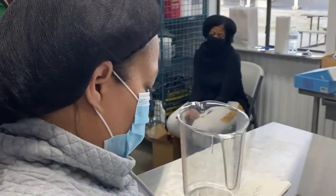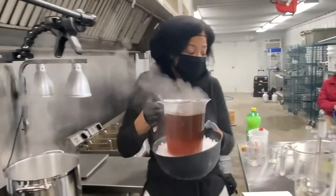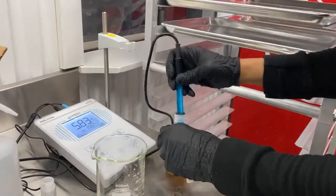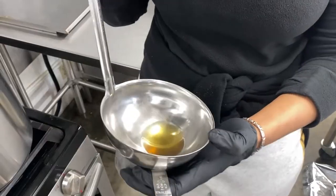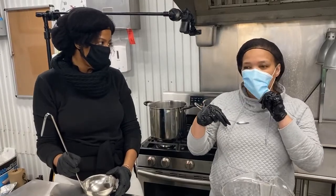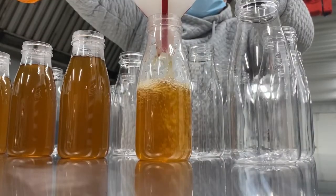Honestly, why I love Shared Ground is that I get guidance. It's not just me by myself trying to figure out how to make the best. It's me being able to lean on the expertise of the kitchen managers to help me better my product and to ensure that it passes all of the rules and regulations that it needs to.